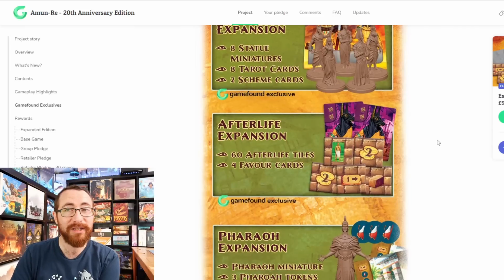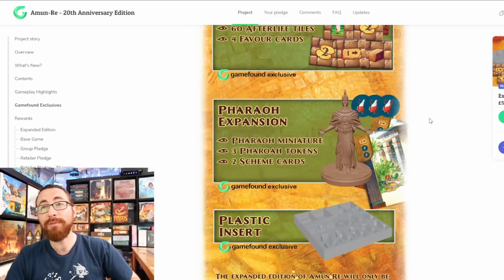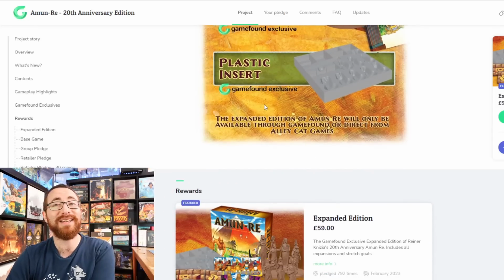We have the Afterlife expansion, which is going to give you another way to gather these Afterlife tiles and get more things as you slowly build out your own personal tomb or whatnot. And then we have the Pharaoh expansion, which is bringing you a bunch of Pharaoh miniatures that you're going to be voting or something. This is the one I didn't really track fully what it's doing, but it's another expansion, all GameFound exclusive, and then the plastic insert as well.